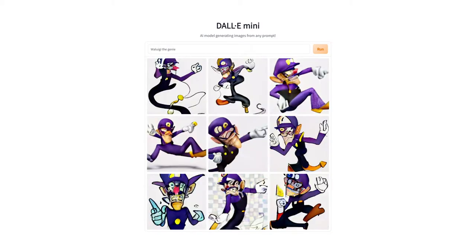Waluigi the genie. It doesn't really seem to want to do modifiers, I notice. Yeah. The AI just kind of is like, I mean, the top left one is the closest because of the stereotypical genie body morphism. I don't know what a fishing lure has to do with genies, though. This is two of the pictures. What the hell?